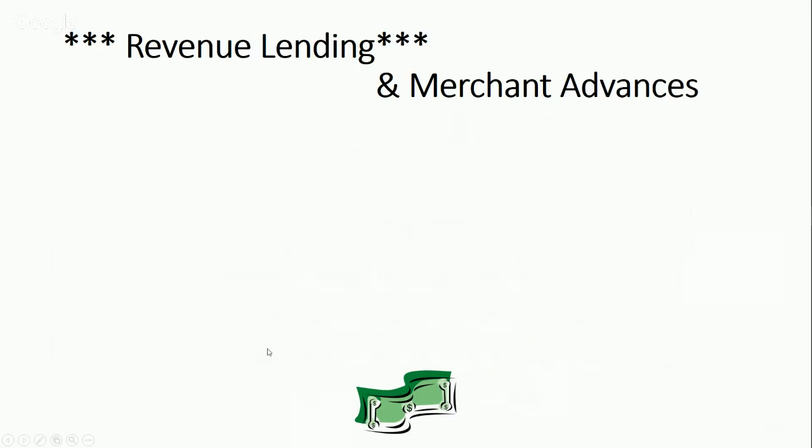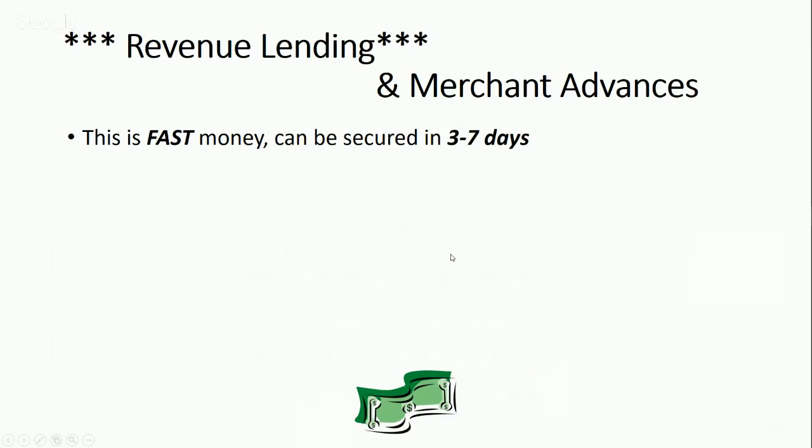So let's look at the first of these: revenue lending and merchant advances. I'm putting three stars beside revenue lending because this is one of the most popular programs that we provide access to today. We have a program that deals with really bad credit, which is revenue lending, which is very popular. And we have a program that deals with very good credit, which again is a very popular program of the many, many, many that we offer. I'll star unsecured lending when we get there as well, because that's another really popular program. So this is fast money.